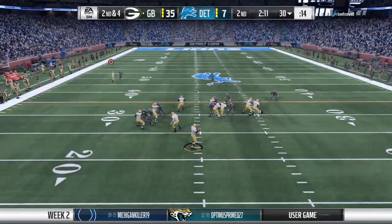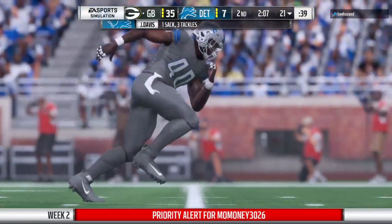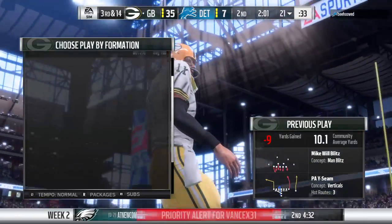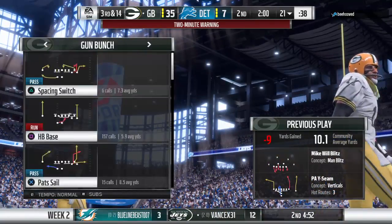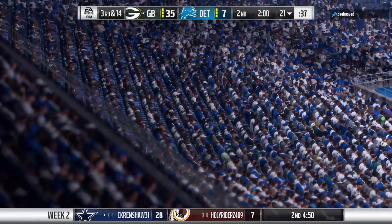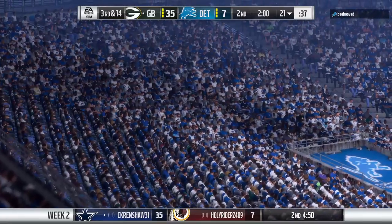Wentz to throw on second down. Under a heavy rush, and down he goes. Jarrett Davis not dropping into coverage. He comes on the blitz and takes him down for a loss of 9. Two minutes remain here in the first half. We'll come back to Ford Field after this.